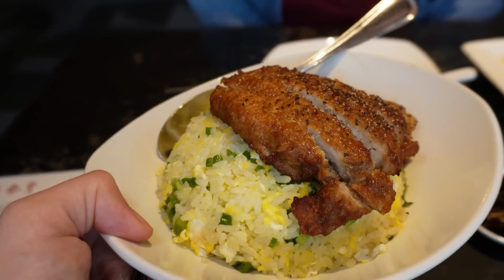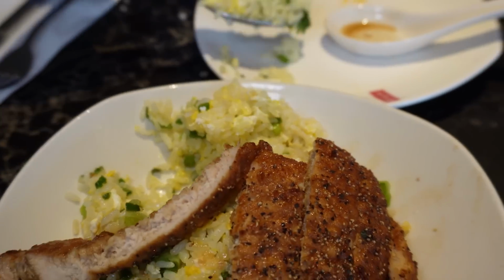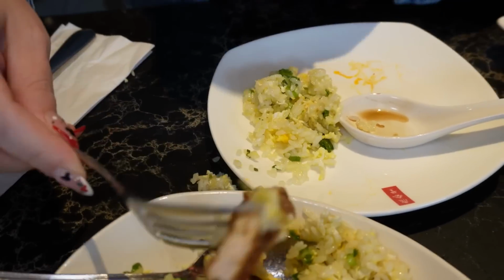I'm gonna give this another 9. I think it's really good. That's probably the best fried rice I think I've had at an Asian restaurant. That's actually a lie, because I've had the burri bap before, and I really love the burri bap. But this is very good, and the pork chop is just so crispy. I can't wait for you to try that, Sam.